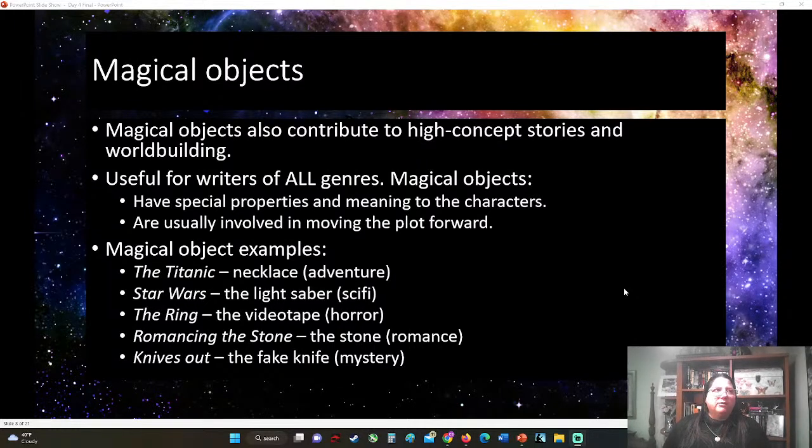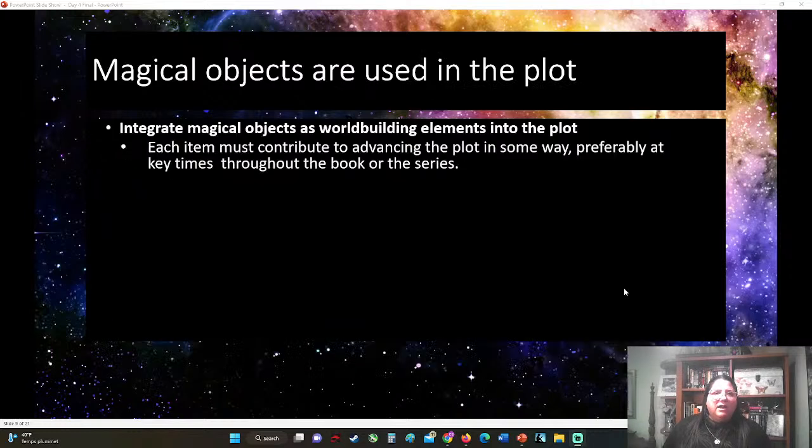I mean, Hunger Games, it was the bow, right? I read an article that was talking about how many young girls learned to shoot with a bow and arrow. I mean, it was a phenomenon, right? So you can really make your story empowering too, by using some of these objects. Anyway, okay, enough about objects. Let's talk about how they're used in the plot.